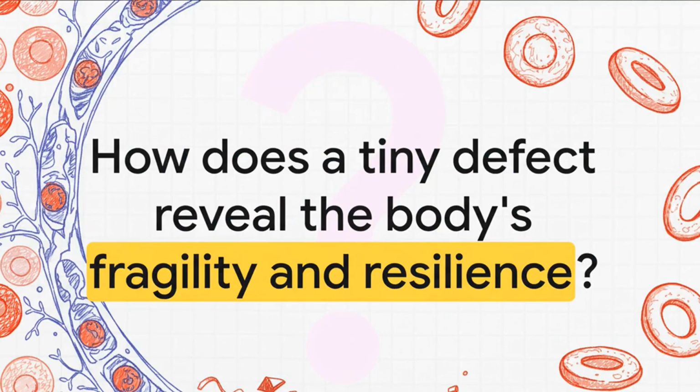And that kind of leaves us with this final thought, doesn't it? How can a condition born from such a tiny, tiny flaw reveal so much about the human body? It shows us this incredible paradox, that our bodies are both unbelievably fragile, but at the same time, amazingly resilient and able to adapt.